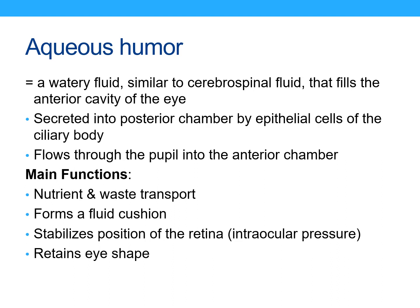We measure intraocular pressure in the anterior chamber. So when you go to the eye doctor, they measure your pressure. And glaucoma is a disorder where you have increased pressure within the eyeball, so increased intraocular pressure.